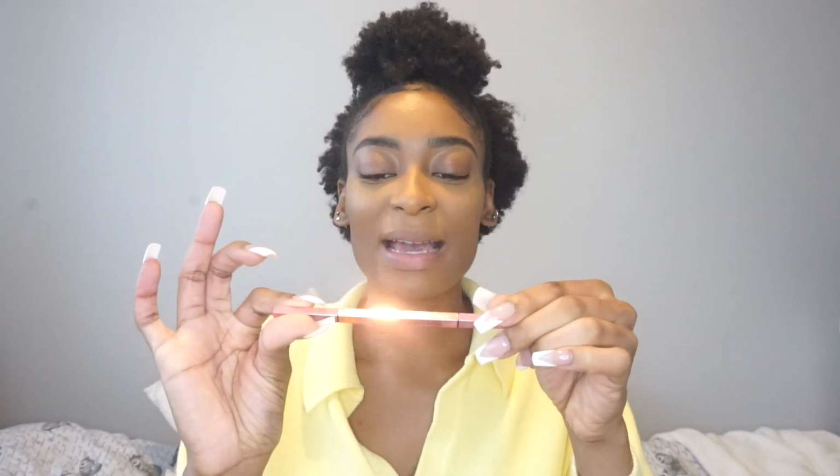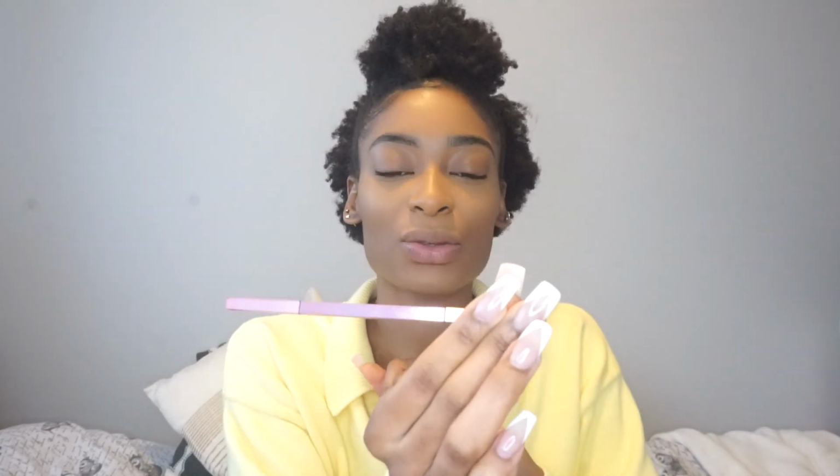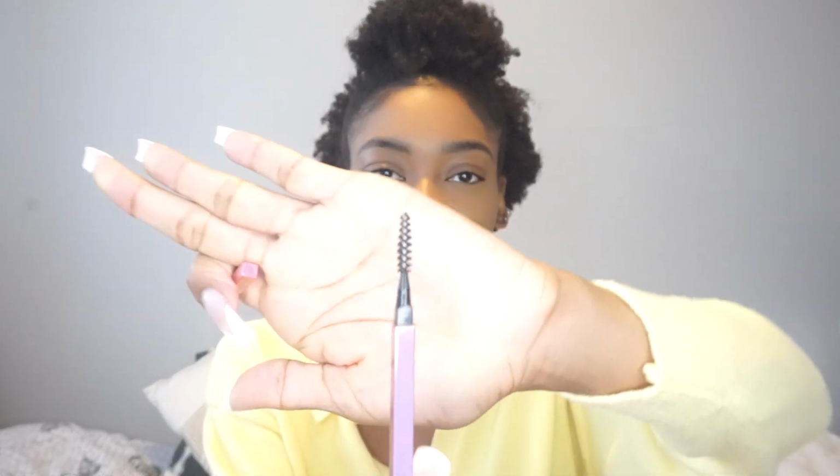So I've already done my brows, and honestly, this brow pencil is by Revolution. It's the XXFine brow eyebrow pencil by Revolution, and it's got a spoolie as well as obviously the eyebrow pencil, which is this here.